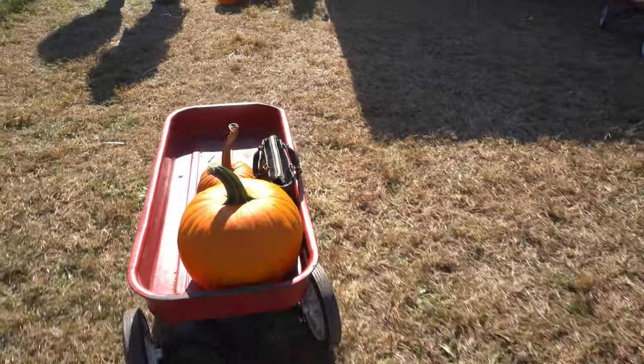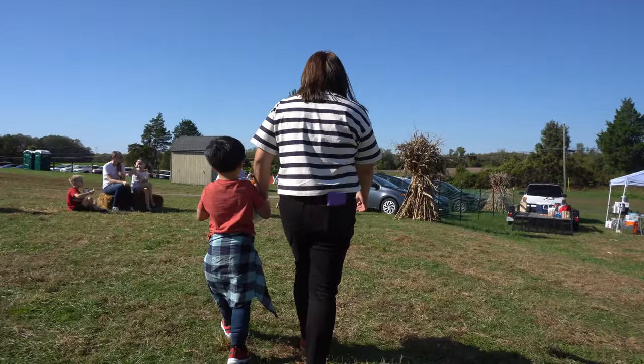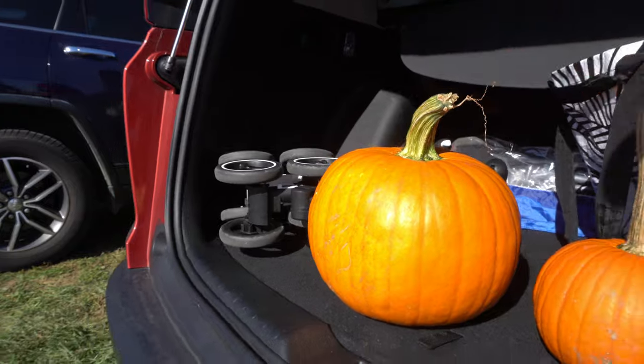Now it's time to go. Another fun and memorable pumpkin patch experience. Time to go and make soup and a jack-o'-lantern out of this pumpkin.